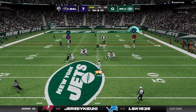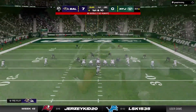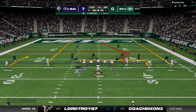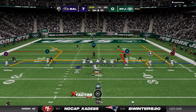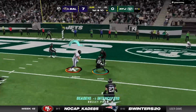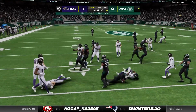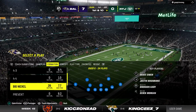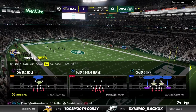Throwing on 1st down, it's Jackson. Pass is tipped, but he's still able to bring it in. They'll throw on 1st down with Jackson. And looking for Andrews, but this is intercepted. And the Jets are going to get the football back at their own 17. The Jets take over 1st and 10 at their own 17-yard line.